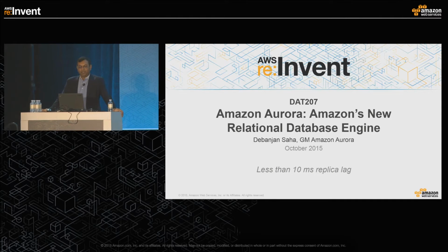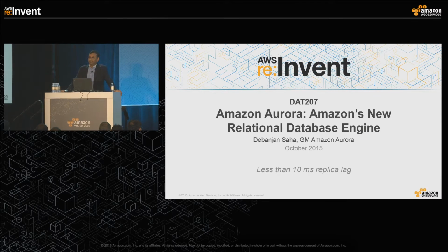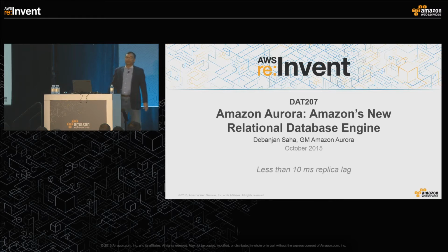Thank you for coming to our session on Amazon Aurora, our new relational database engine. This used to be the newest engine, but yesterday we announced MariaDB, so it's not the newest anymore, but it's Amazon's own database engine.